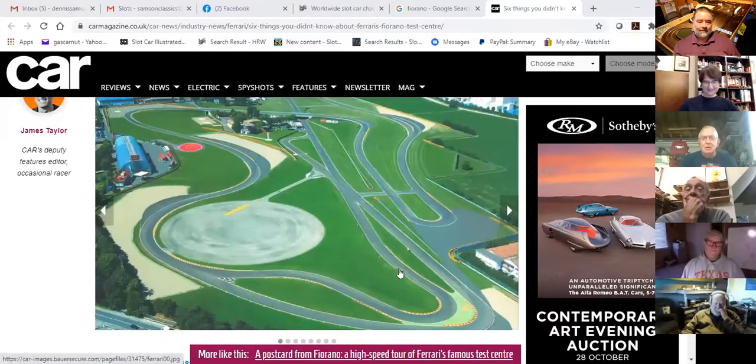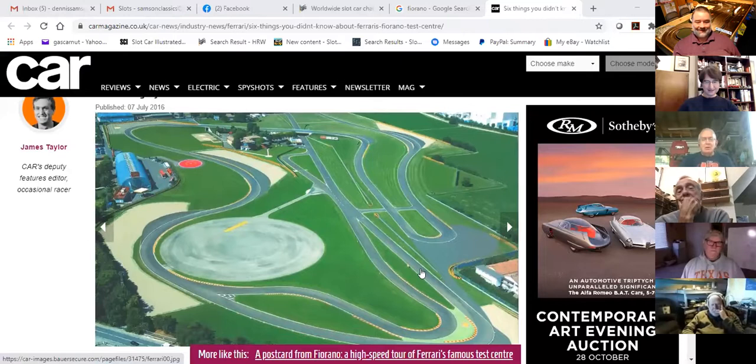There we go. I have an image in my head, but it's probably not right. Yeah, that was not the image. Okay. So this is just an image that I picked up, and it's not absolutely complete because there's a piece missing up at the top there.